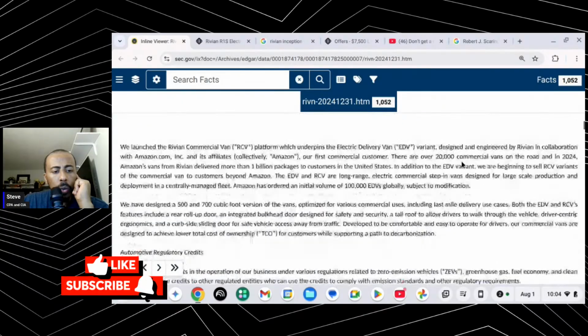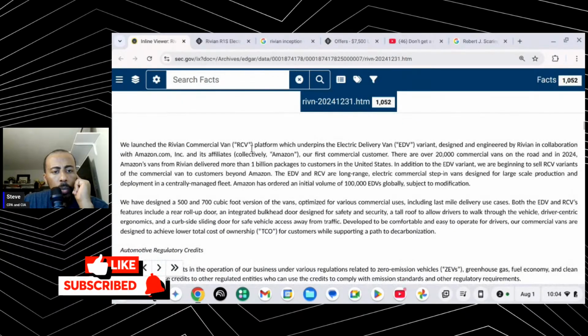And then commercial vehicles. So they also have a commercial van, which is considered electric delivery van in collaboration with Amazon. There are over 20,000 commercial vans on the road, and in 2024, Amazon vans from Rivian delivered more than 1 billion packages to customers in the United States. Oh, wow. So they're already in operation.